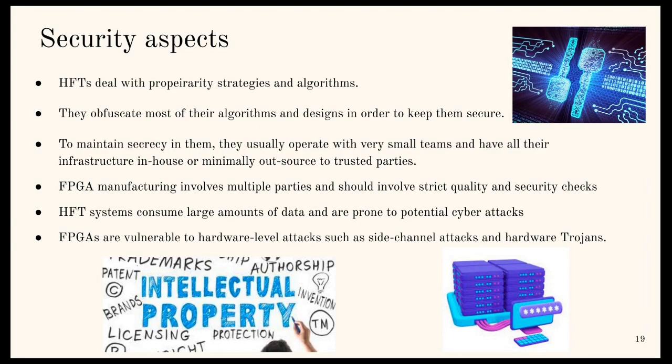Also, FPGA manufacturing itself involves multiple parties, and it involves strict quality checks and security checks. Because, as we see, there is only Xilinx, Altera, and Actel. They hold a huge share of the FPGA market. So if the FPGA design itself had some bug wherein data can be exposed, it can't be figured out by the HFT firm that's been using it. Thus, FPGA manufacturing involves multiple quality and security checks.